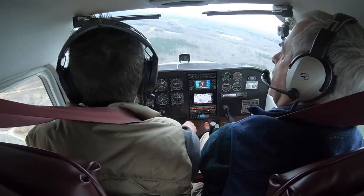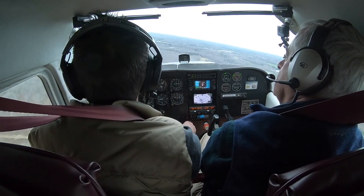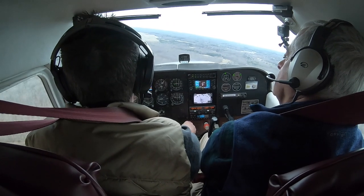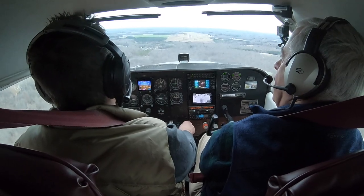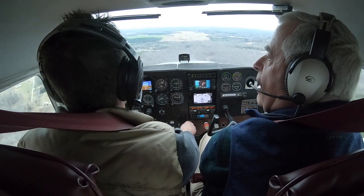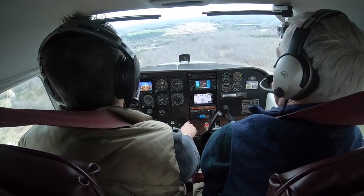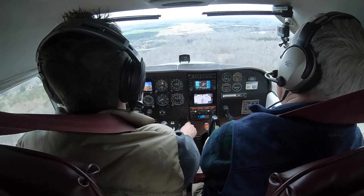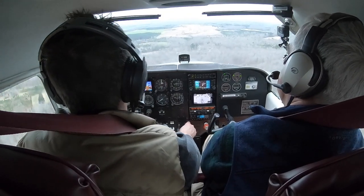Also, you don't want to get down on the treetops. Because there's a tendency to get low and then start pulling the nose up without enough power to solve your problem, and getting low and slow, and that's deadly. Especially base leg to final. But final is deadly enough.